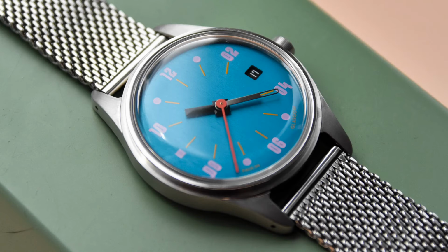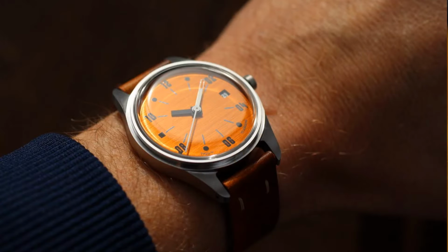I really wanted to feature an Anon model on the list as they are one of the most famous Scottish watch brands with their enamel dials. However, even second hand, they are too pricey to feature on a list like this.